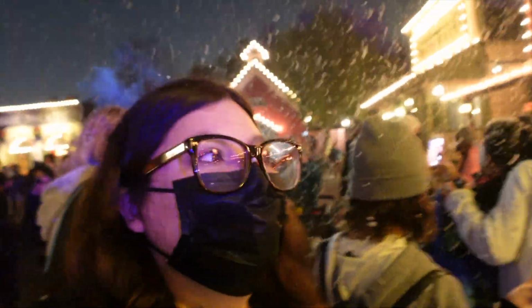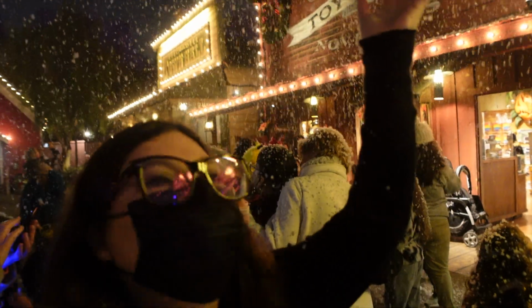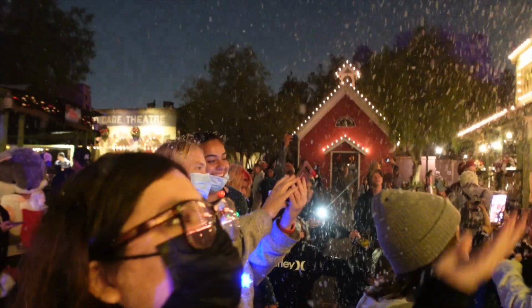So one of our favorite parts of Merry Farm is the snow and glow. You could stand all through Ghost Town, and let me tell you, it snows. Well, like snow. They pump a crazy amount of snow, and it just feels so magical. Definitely do not miss the snow in Ghost Town. Such a great part of Merry Farm.